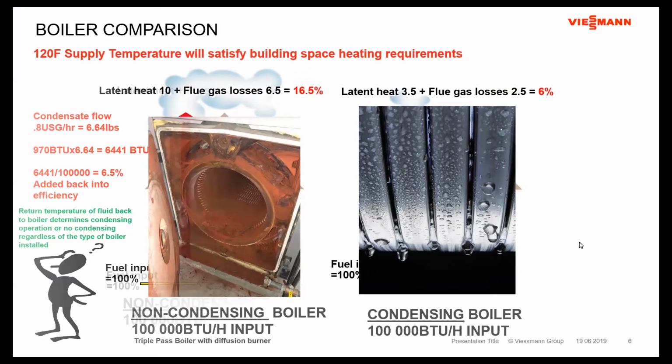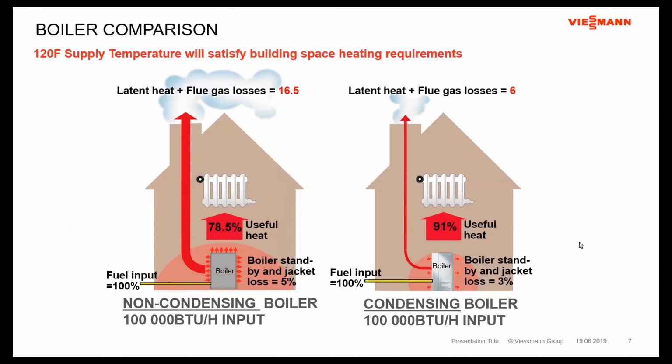So when we actually look at the useful heat, out of the 100% of the energy that we're firing in a condensing boiler, about 91% of that energy is going in based on the temperatures that we saw here today in this little example. Whereas the non-condensing boiler, you're at about 78.5% of that energy actually going in. So when you look at those boilers, the non-condensing boiler might have had an AFUE on it of 86.5%, the condensing boiler of 95%.